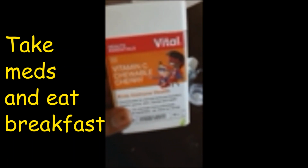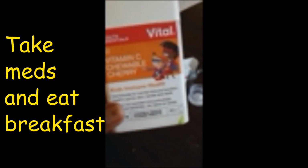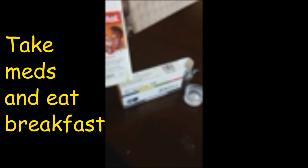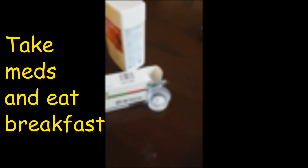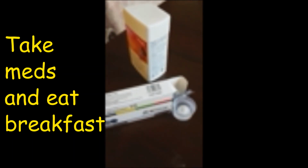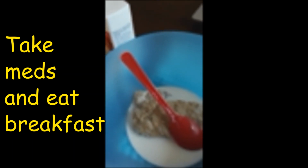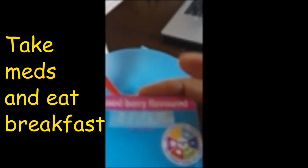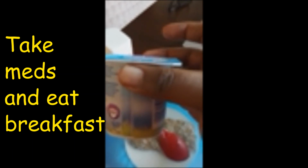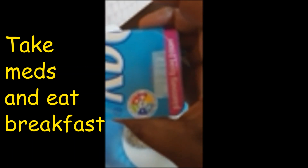So yeah, we're gonna take her medication now, and then we'll have our breakfast. Let me show you the breakfast that her brother made for her. This is the wheat paste we're going to have, and we will mix it with her yogurt, and then she'll have her breakfast. It's her favorite breakfast.